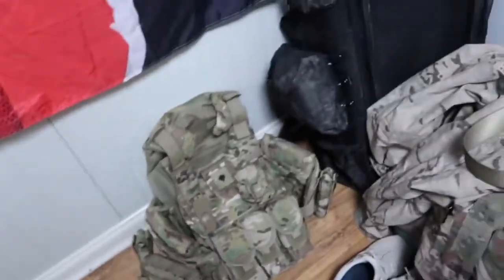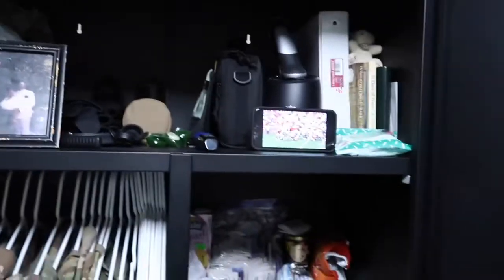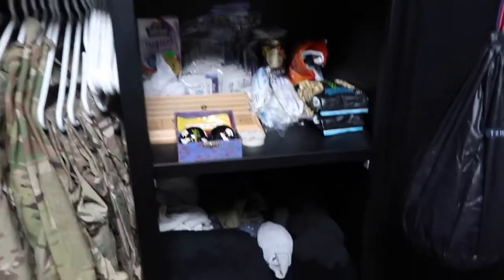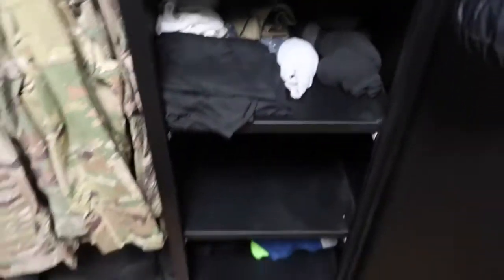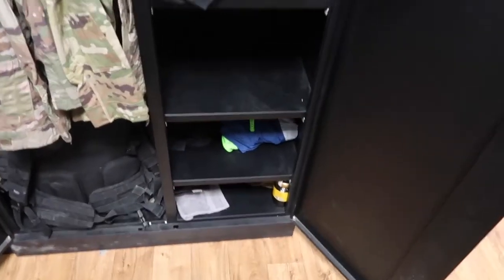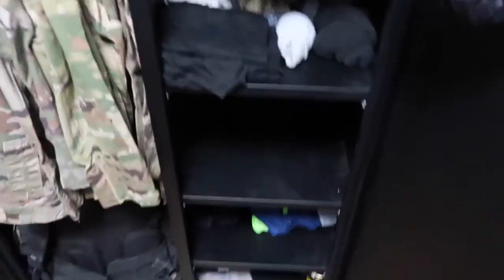Hey. And that's about it. Here's my wall locker. I got some pictures and stuff. Where my snacks and stuff will be at. I gotta do laundry. That's where all my stuff is. That's where my clothes are in there right now.